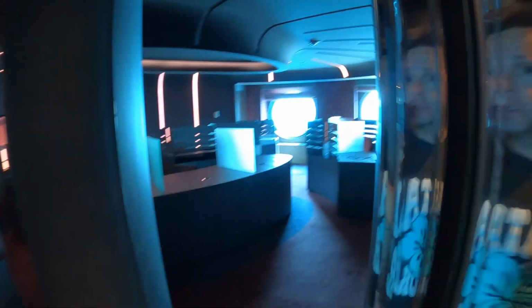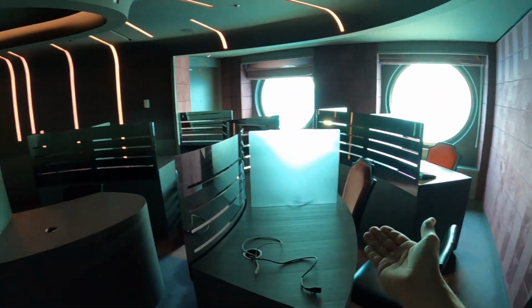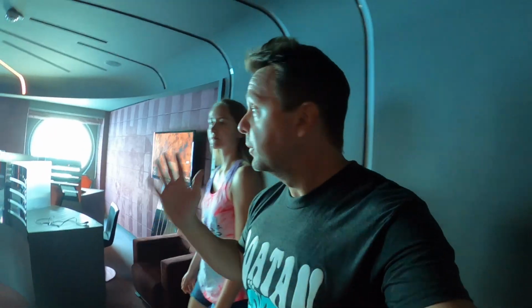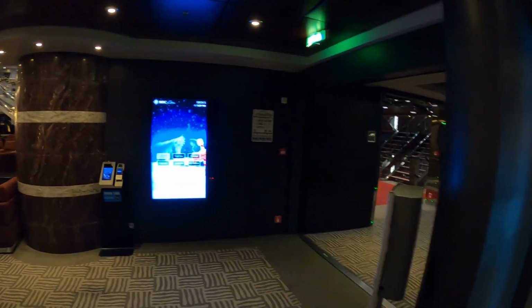If you got your computer and you want to get online and do some more work, this is another quiet area where you have a sit-down desk, so you can get out of the hustle and bustle of the ship and do your work. It's got a couple of windows, and it seems to be almost always open. I don't recall ever seeing that it was locked, so I think you can get to that 24 hours.